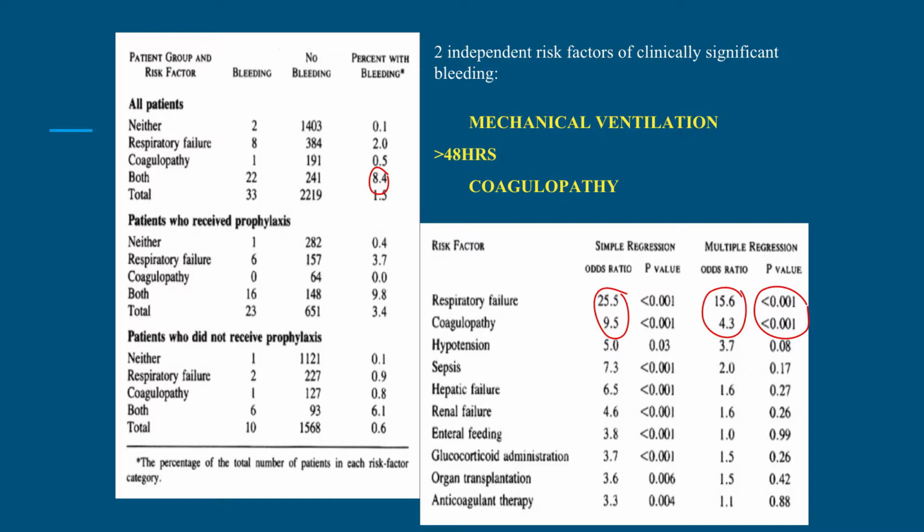I'll just read off a couple of these things to highlight that. In the patients altogether, patients who had respiratory failure and coagulopathy were the ones that were noted to be independent risk factors for bleeding. The reason why that was determined is on the right side, where they showed all these risk factors and looked at an odds ratio of your risk of bleeding. Respiratory failure had an odds ratio of 25.5. Coagulopathy had an odds ratio of 9.5. After that, the odds ratio fell to 5.0 for hypotension and sepsis, hepatic failure, renal failure, enteral feeding, steroids, transplant, anticoagulation therapy. All those are also included as risk factors.